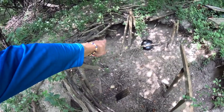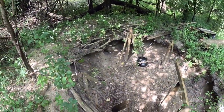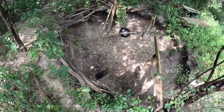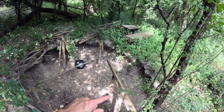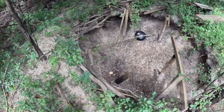It looks like an animal's utilizing it. Someone is constructing a little hideaway here. Like I said, I haven't been here in, oh goodness, 5 years maybe. This is brand new, and what a tremendous amount of effort for this. Got some picnic benches there. Looks like they were getting ready to put some sort of a roof over it.